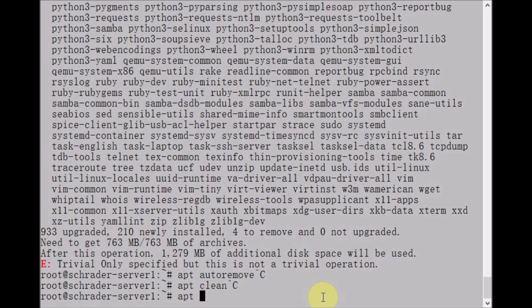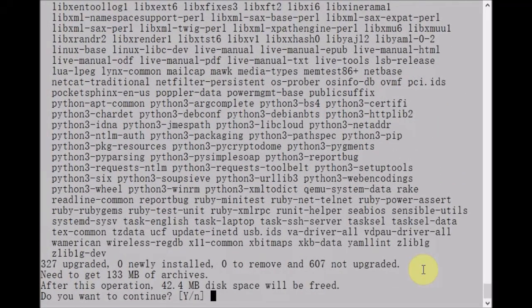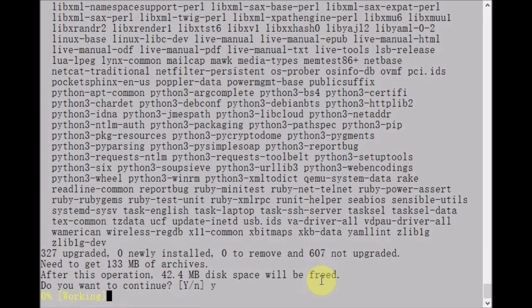So we're going to do that with the apt command. We're going to pass it upgrade, and then we're going to give it the option --without-new-pkgs. Okay, get my cursor out of the way, you can see that better. So it's apt upgrade --without-new-pkgs. I'll run that. Okay, so it says I need 133 megabytes of archive. After this operation, 42.4 megabytes of disk space will be freed. That's interesting. Okay, do you want to continue? Yes.